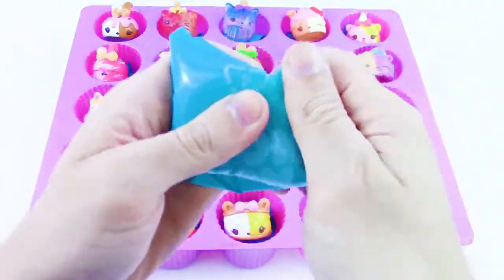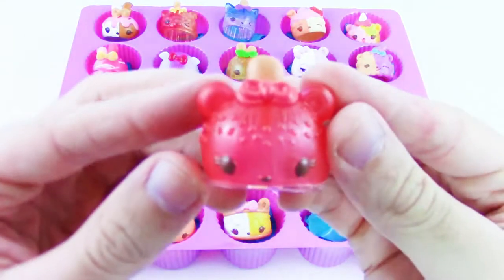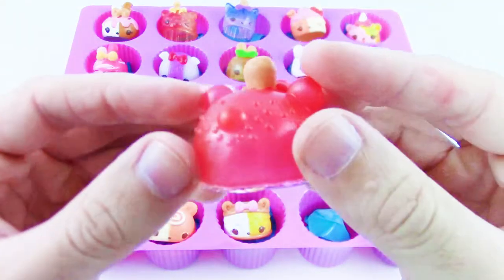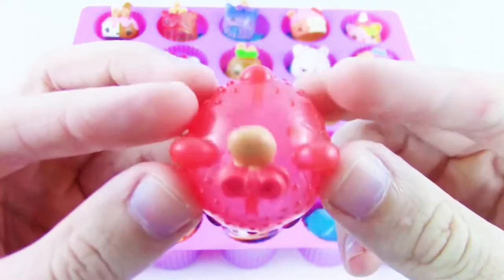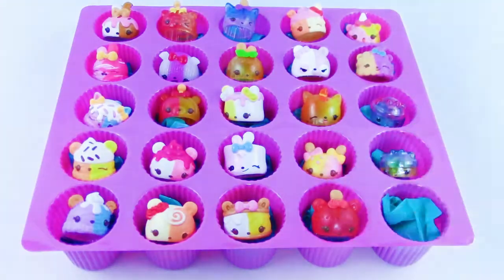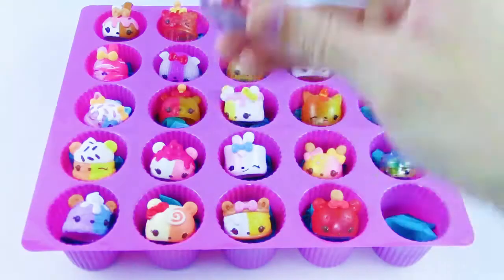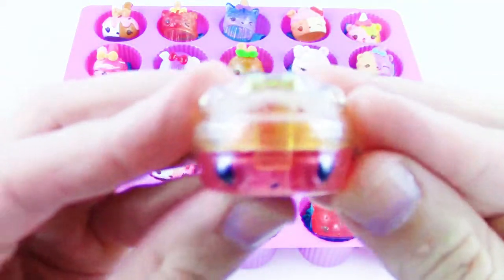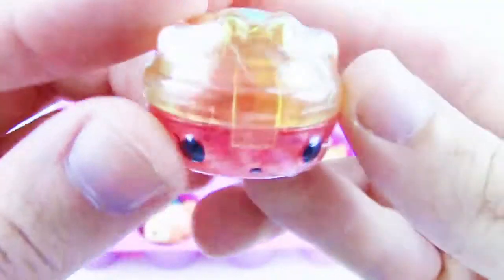Got two more left to open up. Oh. Got Berry Pop. Smells like strawberries. And I love the see-through ones. Those are some of my favorites. Last but not least, I think we're gonna get a gloss up. Yes, we did. We got Berry Vanilla Gloss Up. Check it out. We got strawberry and vanilla flavors for the lip gloss.